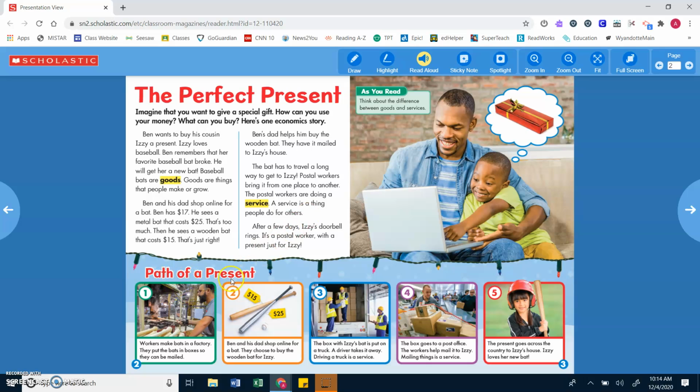Path of a present. If you look at this first picture, it says workers make bats in a factory. They put the bats in boxes so they can be mailed. So here's a picture of the factory that the bats are being made in, and they box them up so they can be mailed.